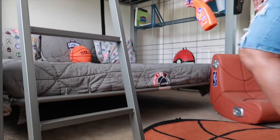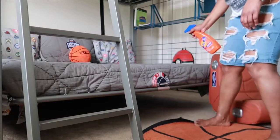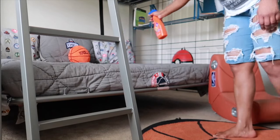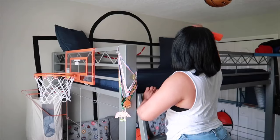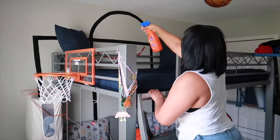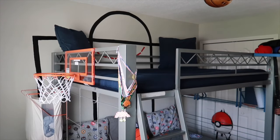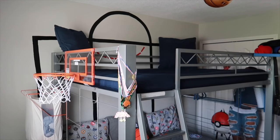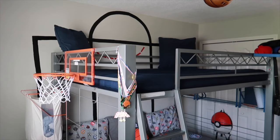Almost forgot, lifestyle lovers, I am just going to spray my son's linen as well as his rug down with this antibacterial fabric spray. It's made by Tide. It kills 99.9% of bacteria, and it sanitizes and freshens fabrics. I don't know if I've shared this with you guys before, but this sanitizing spray is bomb. It smells really, really good. And of course, it helps that it kills bacteria. So I'm just going to spray all of his fabrics down with this.